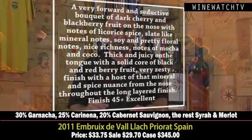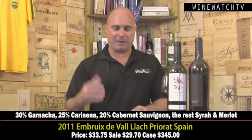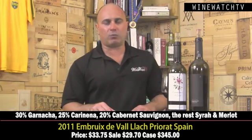This wine's got a very forward and seductive bouquet. Dark cherry, blackberry fruit, notes of licorice, slate, spice, soy, pretty floral notes. Really nice richness, hints of mocha and cocoa. Thick and juicy on the tongue with a solid core of that black and red fruit in the mid palate. Very zesty finish with a host of that mineral and spice showing, a long layered finish. Excellent juice, always a really good value.